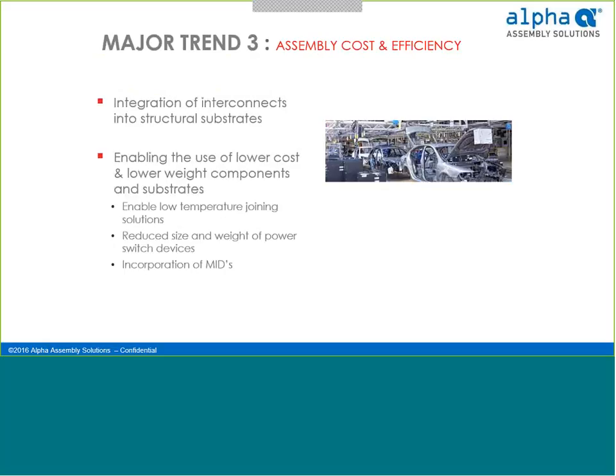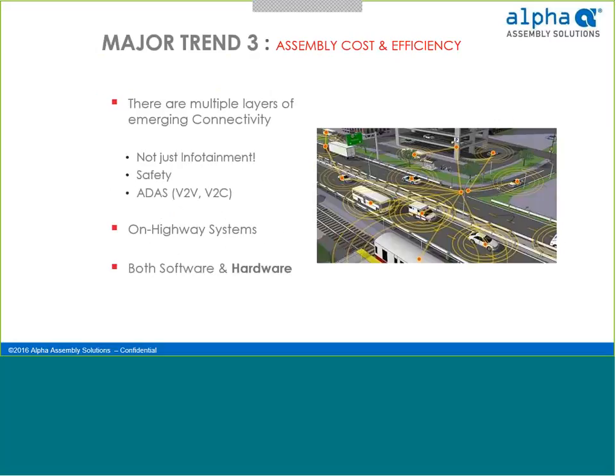Major trend 3 is all about assembly cost and efficiency, and I'm not going to spend any time on this slide except to say, if we look at many of our Tier 1 customers, one of their aims is to not supply multiples of different electronic modules which are joined together, but to try and offer a more complete package. A good example of that was people developing center stack electronics. In the past, it was a panel with some buttons which stick through, with some electronics which are joined together behind with some cables. More and more companies are trying to develop systems where they deliver a more complete center stack to the car manufacturer, which includes multiple functions from infotainment to HVAC and all the instrumentation cluster as well.